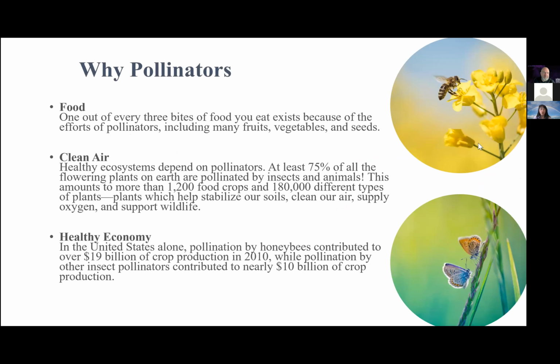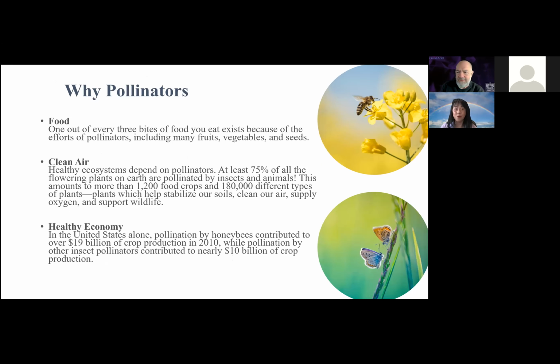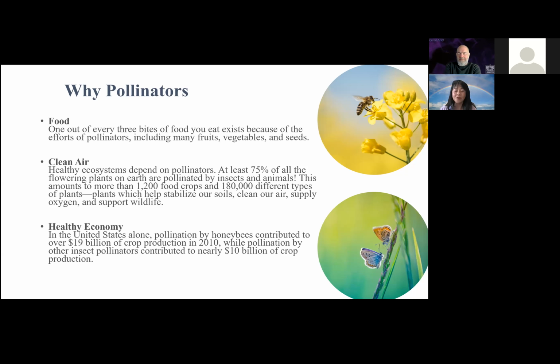So why pollinators? Because, do you eat food? 1 out of every 3 bites of food that you eat exists because of the efforts of the pollinators, including many fruits, vegetables, and seeds. What about, do you love to breathe in clean air every day? A healthy ecosystem depends on pollinators. At least 75% of all the flowering plants on Earth are pollinated by insects and animals. This amounts to more than 1,200 food crops and 180,000 different types of plants. Plants which help stabilize our soils, clean our air, supply oxygen, and support wildlife.